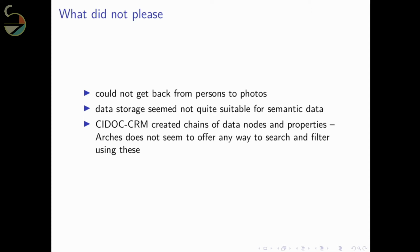That would have required me to record the same information also for the photographers, which was a bit stupid because it already was in the database, but it only pointed in the other direction. Of course, I could go to the search view and filter all photographs by the photographer, but that's not quite the same thing as being able to look at the person and see what that person has been used for in the dataset.